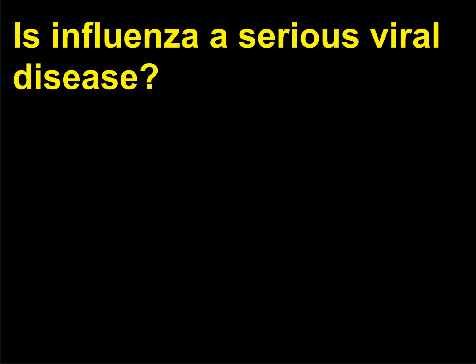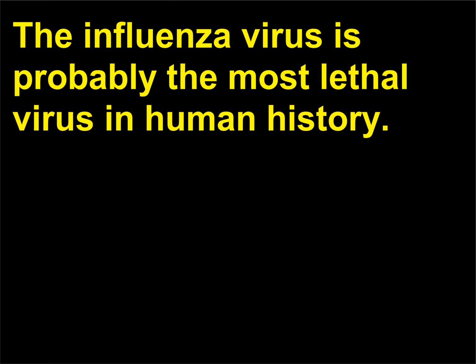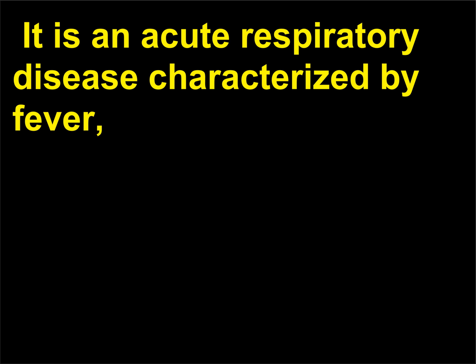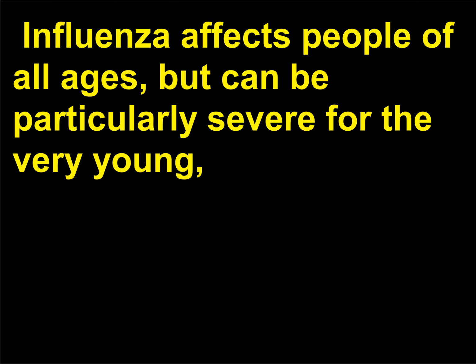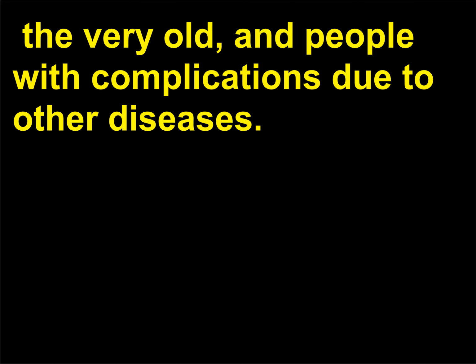Is influenza a serious viral disease? The influenza virus is probably the most lethal virus in human history. It is an acute respiratory disease characterized by fever, chills, headache, generalized muscular aches, and a frequent cough. Influenza affects people of all ages, but can be particularly severe for the very young, the very old, and people with complications due to other diseases.